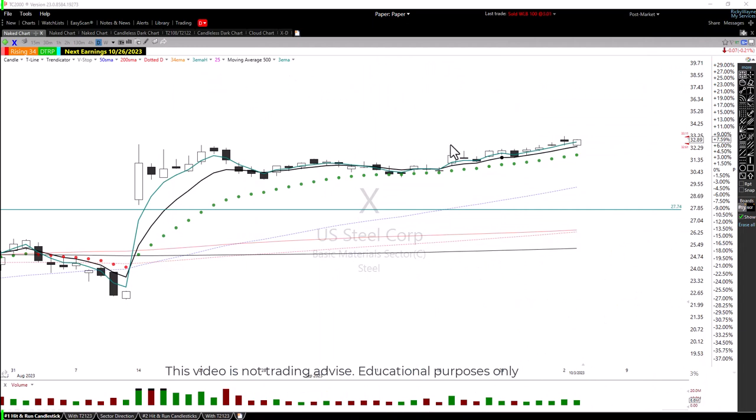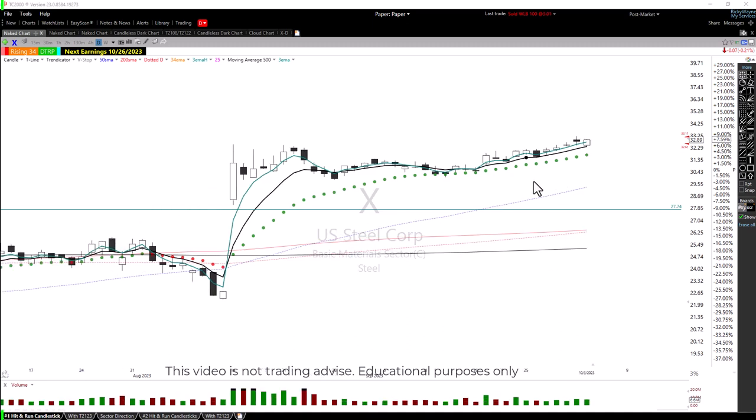Let's see here. So let's look at X. I forgot what the question was. Where did I go wrong here? I hate it when I do that. Oh, angle of the trend. It's not the angle of the trend I'm concerned with. It's the angle of the price. So, you know what? Let me do it with this.